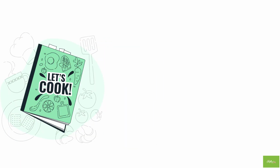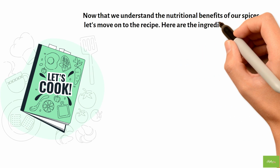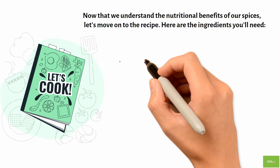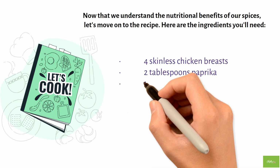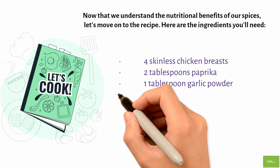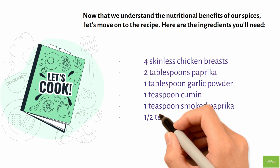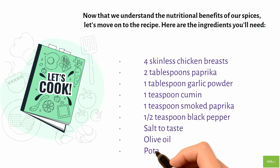Barbecue chicken and baked fries recipe. Now that we understand the nutritional benefits of our spices, let's move on to the recipe. Here are the ingredients you'll need. 4 skinless chicken breasts, 2 tablespoons paprika, 1 tablespoon garlic powder, 1 teaspoon cumin, 1 teaspoon smoked paprika, 1/2 teaspoon black pepper, salt to taste, olive oil, potatoes for fries.